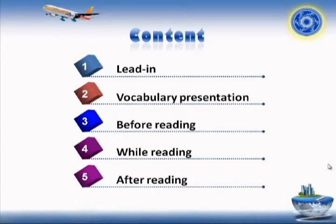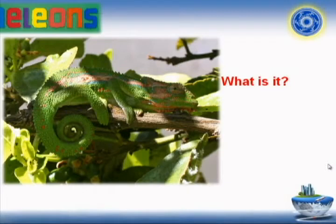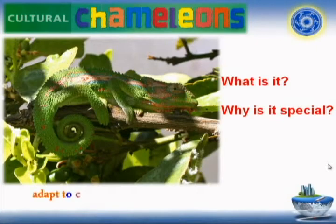Now, let's start the lesson with the first picture. Tell me, what is it? That's right, it's a chameleon. Now, the second one, what is special about this? You are right again. It can change itself to adapt to the environment. So like a cultural chameleon, if you want to be successful, you have to adapt yourself to the culture of that country.